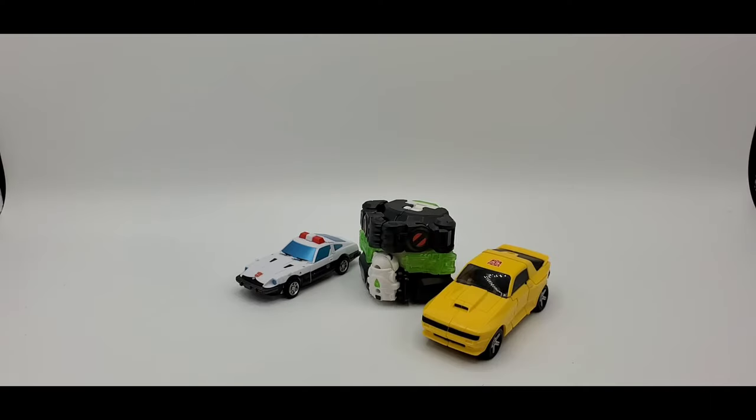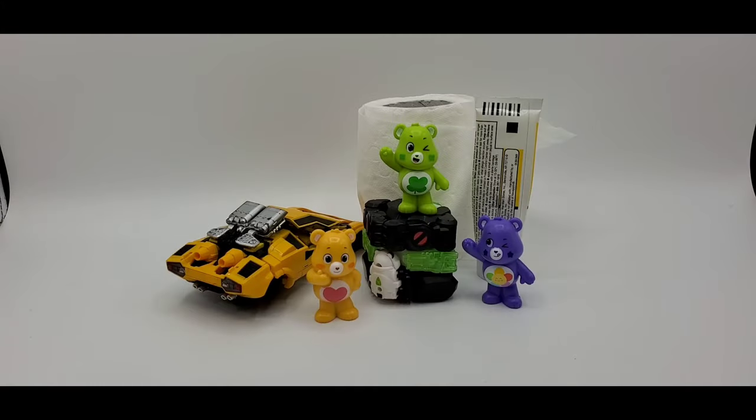And real quick, there is a new age Prowl for you for Legend scale. And you got the Bumblebee from the 4-pack of Worlds Collide. He's deluxe scale, supposedly deluxe scale. But there you go. There's some scale for you. So much scale. Jeez. And some toilet paper, some cream, and Care Bears for more scale.